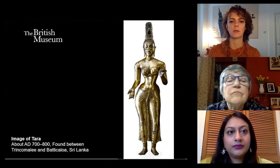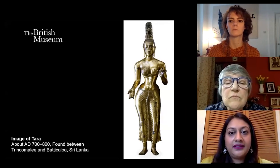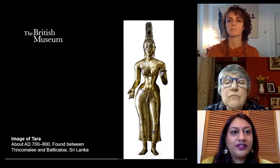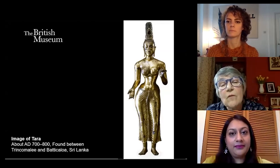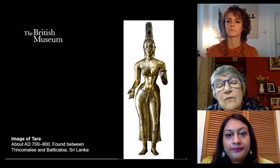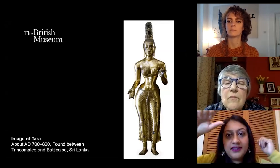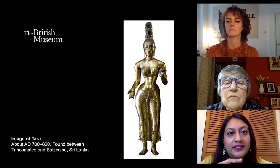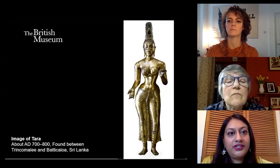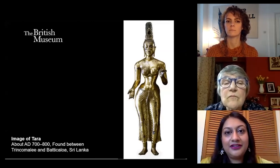I've just put the image of Tara up on the screen. Yes, I think it's safe to assume that they would have been. In fact, you'll see them with quite a lot of sculptures in Sri Lanka. Often they're missing, but if you zoom in really closely around her hair, there's a large gap, and also a whole array of smaller holes around it, and that is likely to have had semi-precious stones inlaid into it.